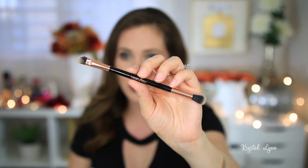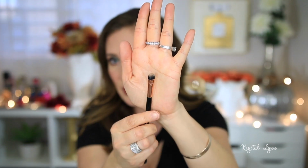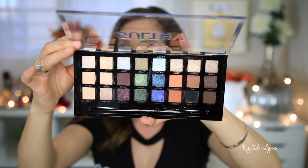I have used this brush, it's very usable. This is a fluffy side here. You could just use this to diffuse the crease, put some product in the crease. This is just a flat shader side here. Nice to pack shadow on the lid. So overall, I'm just really liking the color scheme in here. It's neutral, but also pops a color to make it nice and fun and be creative.